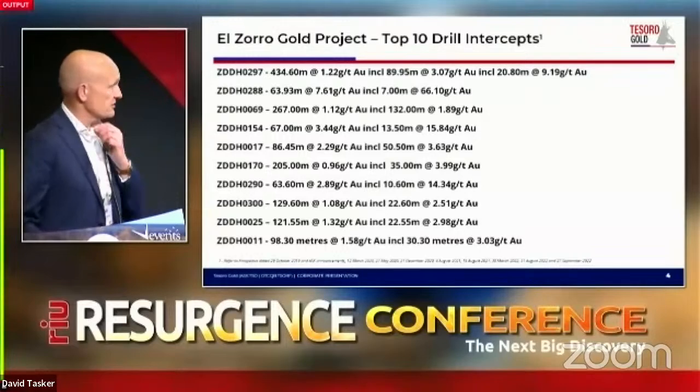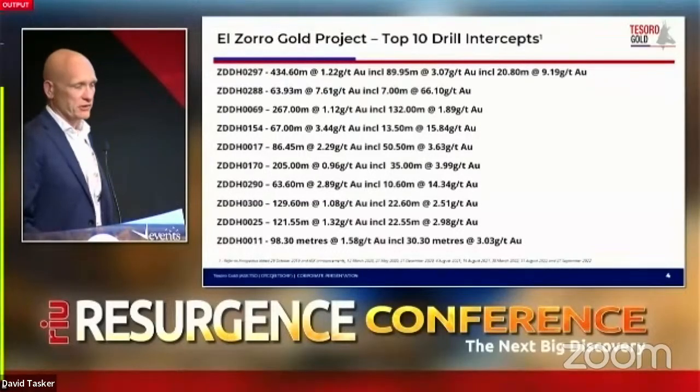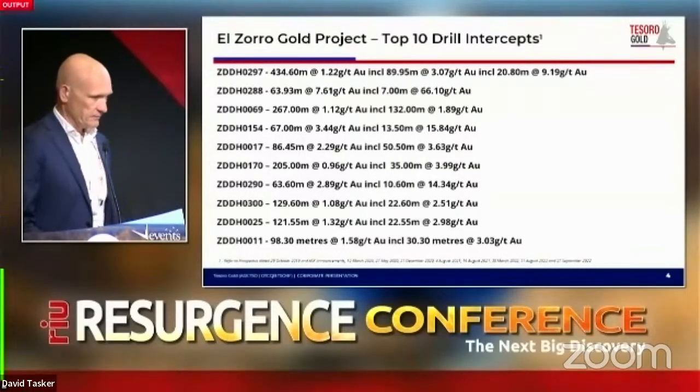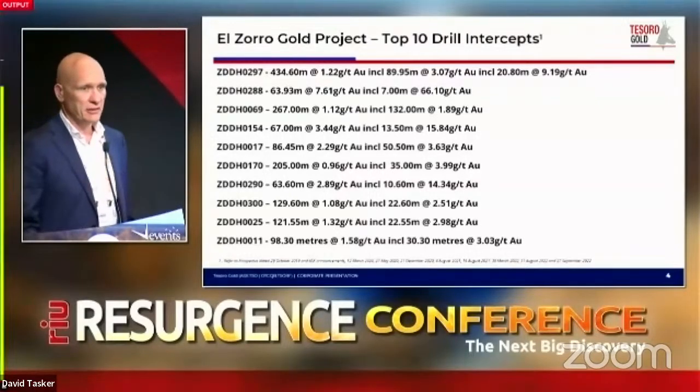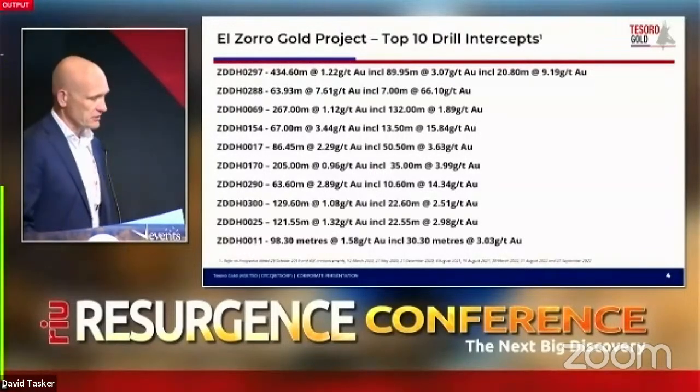So this is just the highlights of some of our drill intercepts. I think some of our peers would be quite envious of getting drill results like these, but these are fairly typical of what we see in the main parts of the Tenera gold deposit. We recently announced that top hole there, 434.6 metres at 1.22 grams per tonne gold.